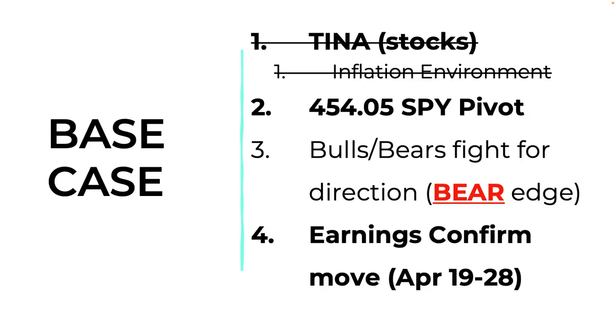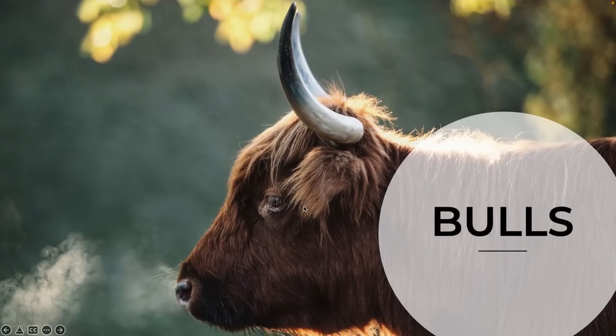Moving forward to my base case, Tina is no longer here, right? 454 pivot. It's a bear pivot. Bulls and bears fight for direction. Bears still have the edge. Earnings confirmation. Yes, we're going lower going into May. Not all that great.